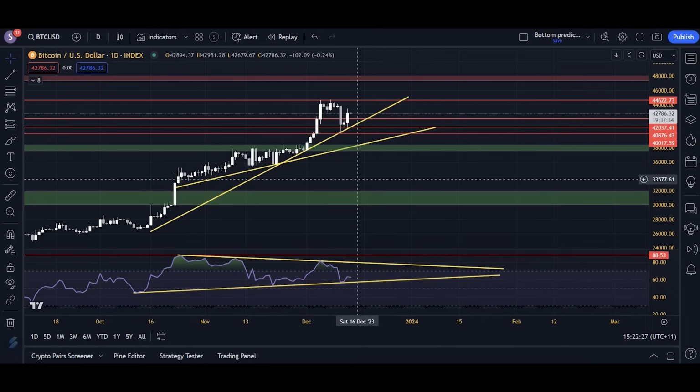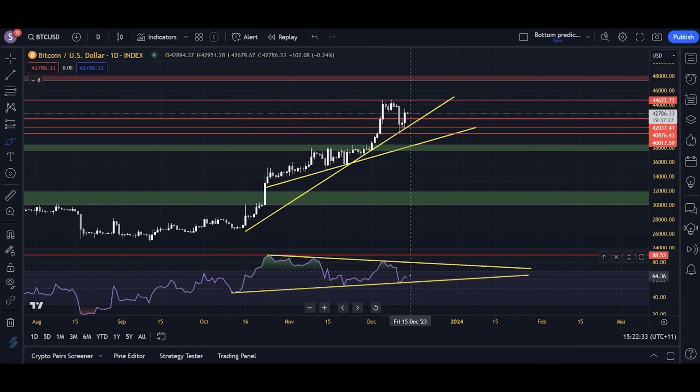You know, we're still on support. That's a guarantee. We're still on support. We haven't broken that support yet. Ascending support line. We've still got an RSI triangle formation that we haven't broken to the downside yet. Once we start breaking below these things, that's when we can be a bit more confident. Right now, we haven't done that. Right now, we're still in the middle of patterns.